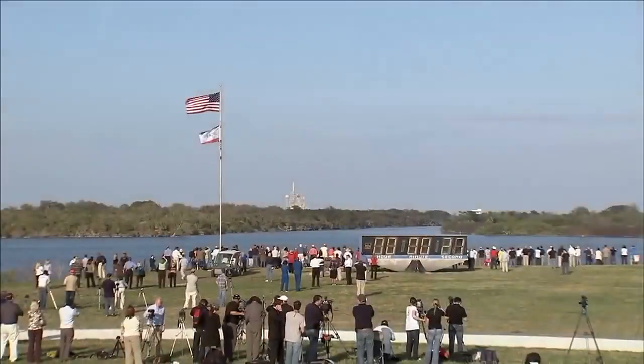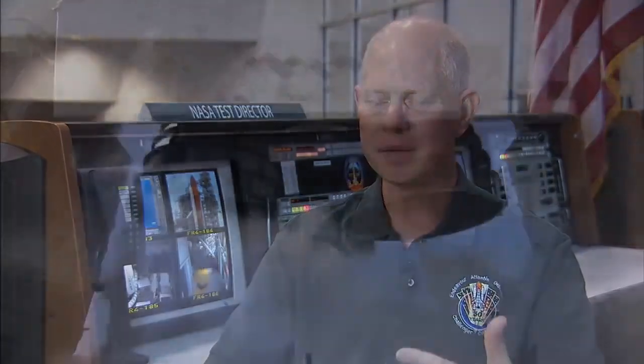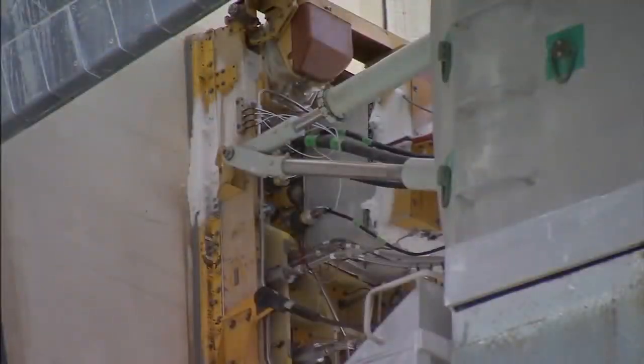But finally the day comes when you're there and you're getting ready to launch. And you go into launch countdown and it's like going up the hill on that roller coaster. It's full of expectation. And you're both thrilled and terrified at the same time, because anything could go wrong, but when it goes right, it's a thing of beauty. If there are no issues or concerns, technicians begin fueling the external tank with volatile liquid hydrogen and oxygen.